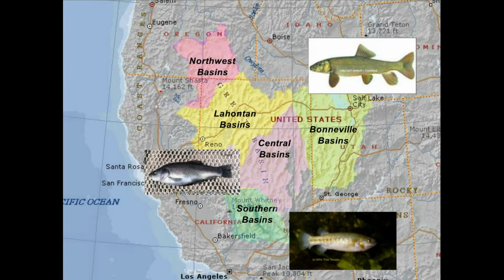And finally, you have things like the Tui chub, which are primarily within the Lahontan Basin, but you can actually find a number of distinct subspecies along the whole west side of the Great Basin, which says that although they may be relatively recently unattached, that historically they were attached. So these lakes have disappeared over the last 10 to 40,000 years.